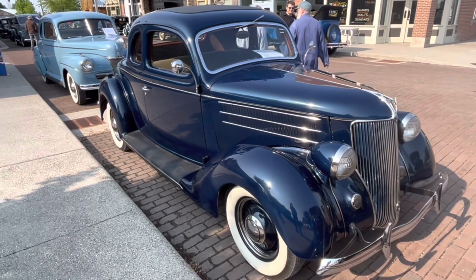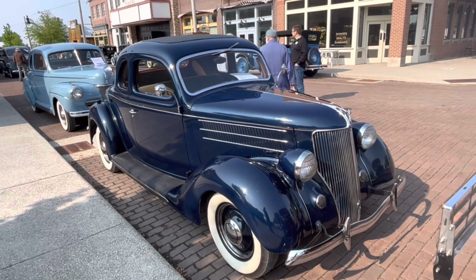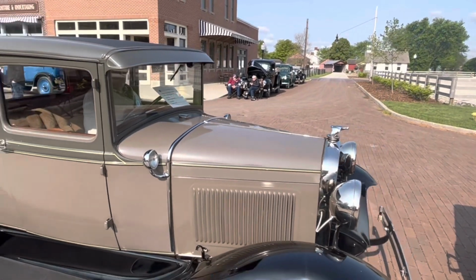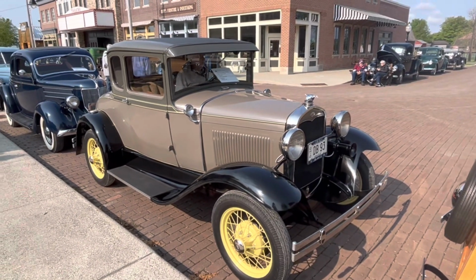They really didn't have the wherewithal to compete against the likes of this very smartly styled 1936 Ford. In front of that is a very nice Model A. There were actually quite a few great Model A's here today, so I really don't mean to shortchange them.